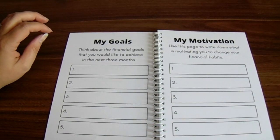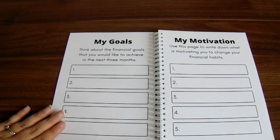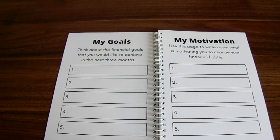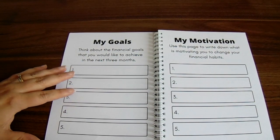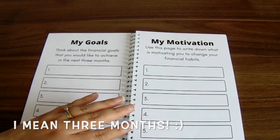It says think about the financial goals that you would like to achieve in the next 3 months. This budget planner has the space to track your budget for 3 months, which I feel is quite a good time frame for you to get used to the idea. So the goals are there, there's space for 5 different goals for what you'd like to achieve over the next 3 months financially. And then in the same way, motivation.